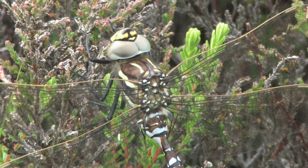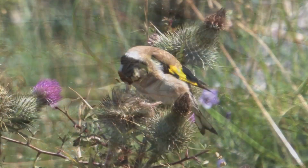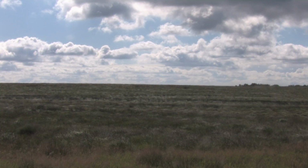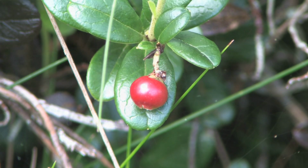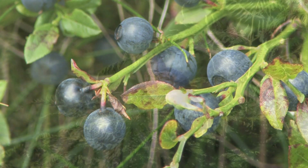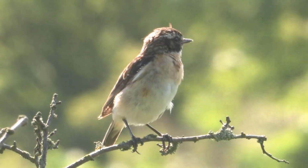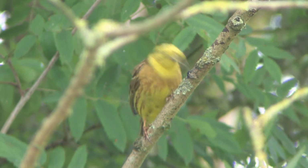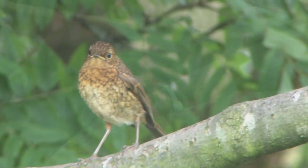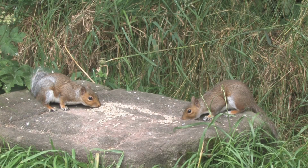Common hawker dragonflies are now in flight, and females are egg-laying in the small acidic pools on the moorland. In the dales, goldfinches feed on thistles that have gone to seed, whilst on the moors the first berries are ripening. Young whinchats are calling for food to their parents. Feeding stations are now visited by yellowhammers, nuthatches, speckled young robins, and the occasional greedy grey squirrels.